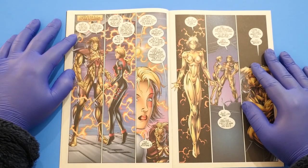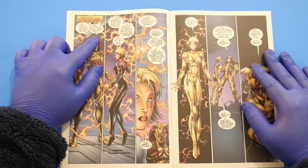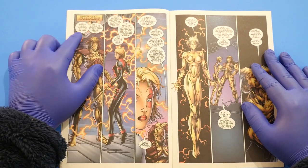My staff is the only thing that can hurt me, Dash. Notice how the lettering has changed. That's interesting. This is not his lettering.